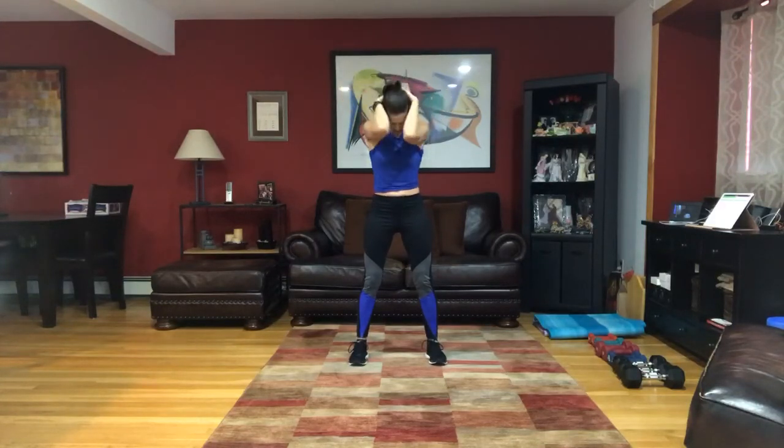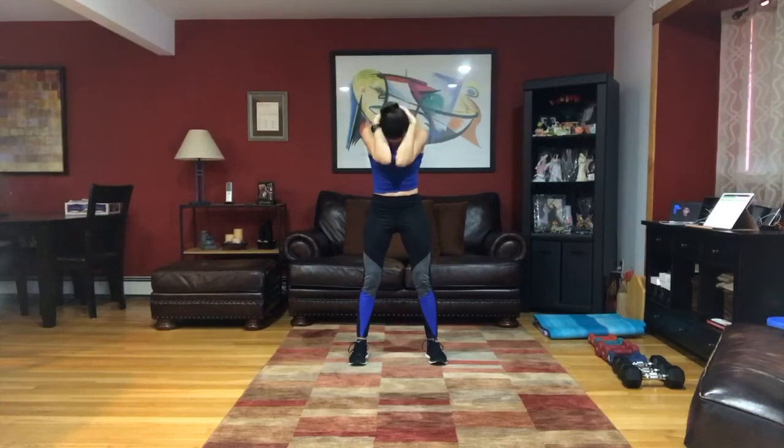2 more times. Close, bring those elbows together. Open. Good, and 1 more time. Close and round. Open and stretch right here. Good, let's take that right arm across the chest. Get a little bit of a stretch right here.